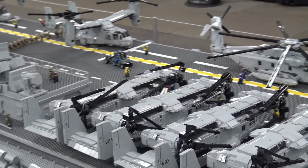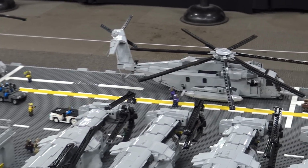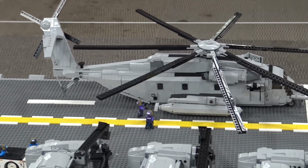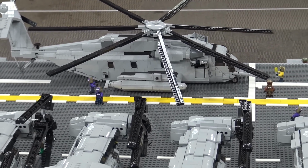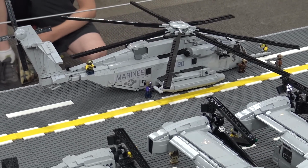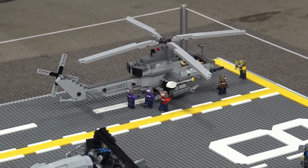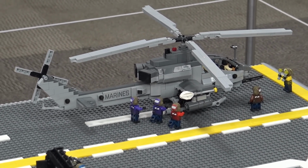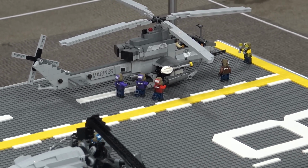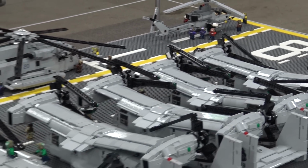The biggest helicopters are the CH-53s. They're not the current biggest aircraft that the Marine Corps flies, but they are very large Marine Corps utility helicopters. And of course, the smaller helicopters are the AH-1Z Viper, which is a Cobra helicopter derivative, and then the UH-1Y Venom is a modern version of the Huey utility helicopter.